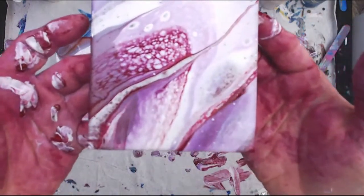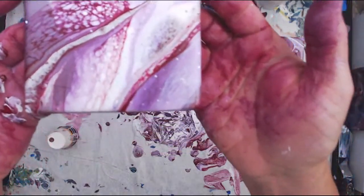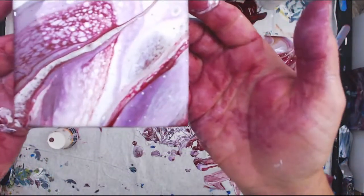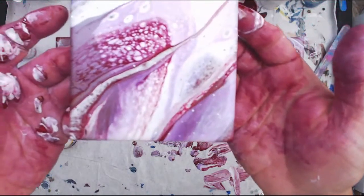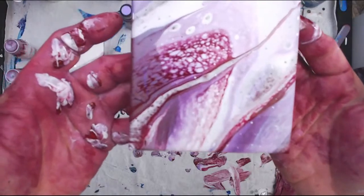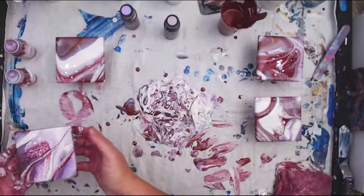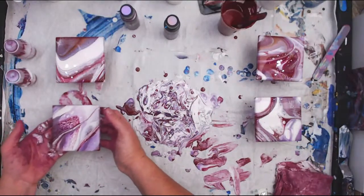There's that one. There's some really cool lacing and some really cool cells going on here. That purple and the red. And that kind of gray color is, I'm thinking, the color shift or the dragonfly mixed with the purple.